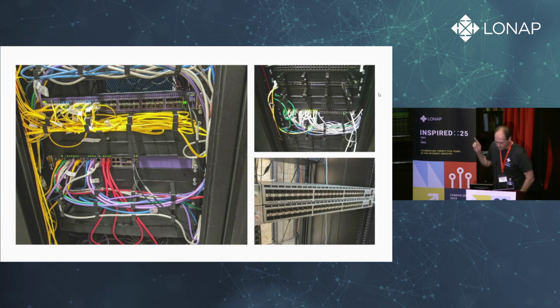And the last one is our new Arista boxes, which are sat in my lab right now, waiting to be taken to Leeds.